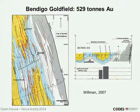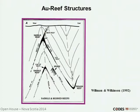You've probably all seen diagrams like this. This is from Clive Willman, showing you this really tightly folded succession that we have in the Bendigo district, upright folds, considerable shortening there with the gold reefs concentrated commonly in anticlinal positions. Typical types of reefs, the saddle reefs and the leg reefs, neck reefs, fairly typical again, I think, of what you have here in Meguma.